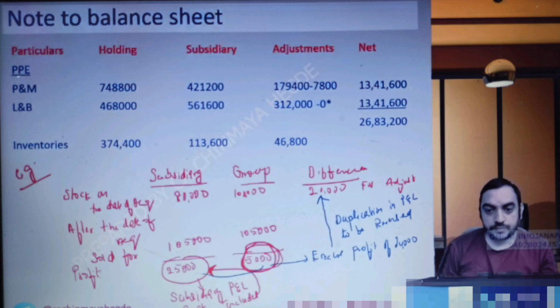Okay, so trade receivables, adjustments was there. Nothing, no, sorry, trade receivable, no. Trade payables you had. Okay, we'll write trade receivables. When it comes over, let's give that note also. What is there? Trade receivables, 1,86,500, 1,24,800, no adjustments, and net amount comes to 3,11,300.